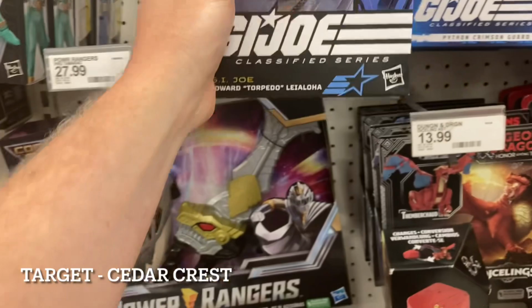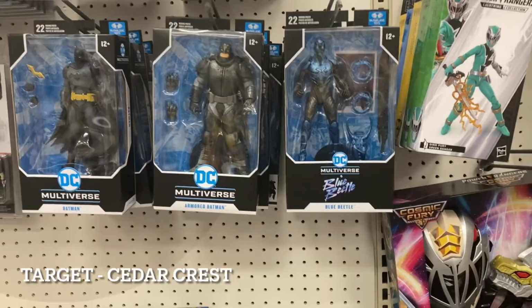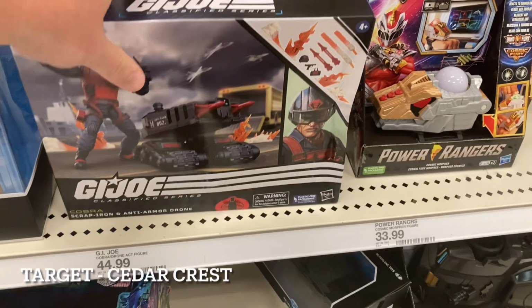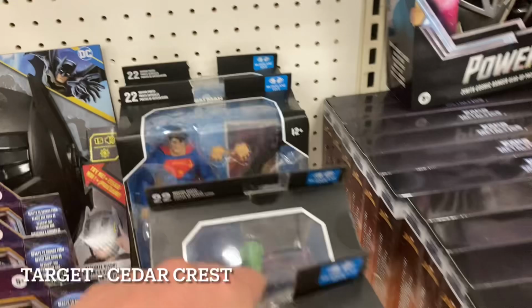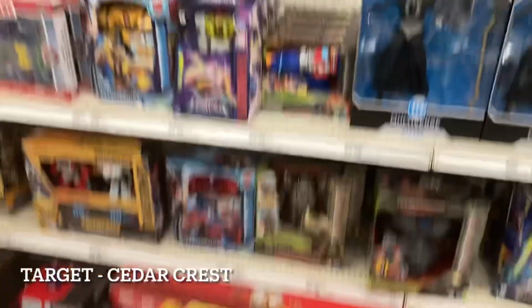Down here, Blue Beetle still here. Mr. Freeze is up top. And hey, here we go. Boom, right there. Also, I did pick this one up because I just think it's awesome. The head sculpt is amazing on this. So that's good to see. We have Gold Label Batman sitting here. Joker in the back, Superman, the old Dark Knight Rises one. Down here, double Necron, seeing two Necrons. We have a Batman Batwing back again.